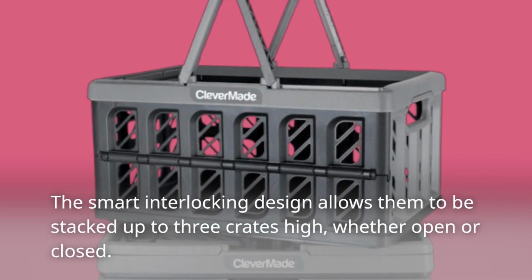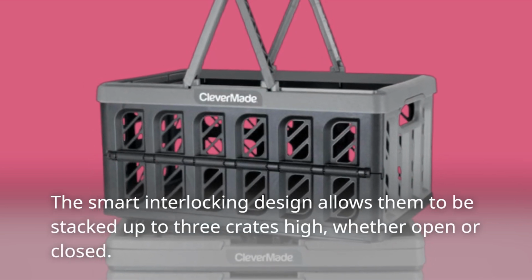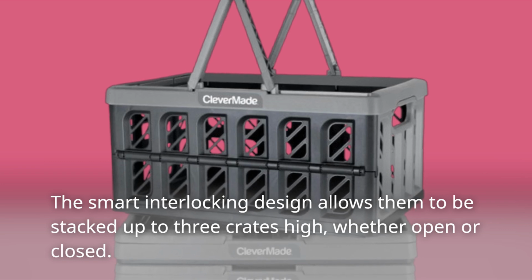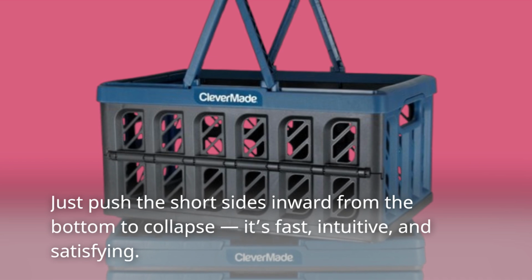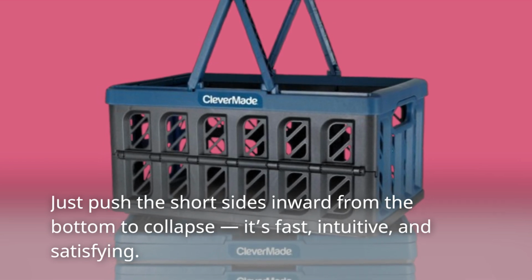The smart interlocking design allows them to be stacked up to 3 crates high, whether open or closed. Just push the short sides inward from the bottom to collapse. It's fast, intuitive, and satisfying.